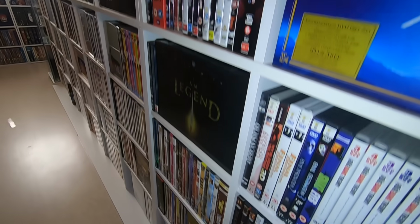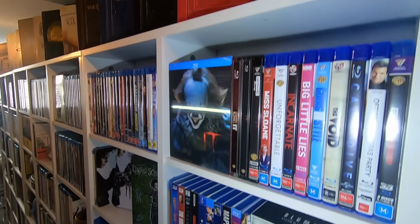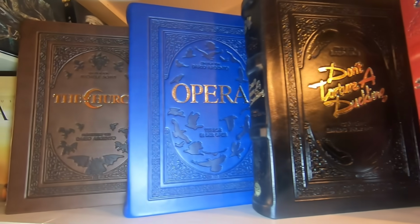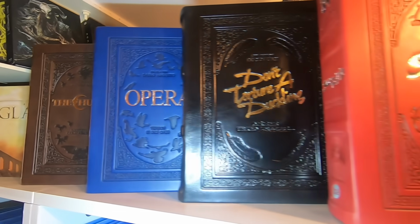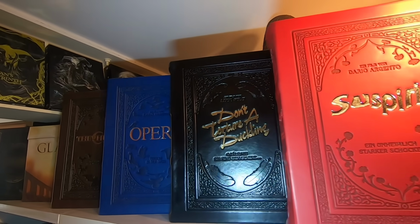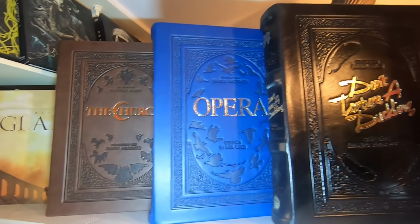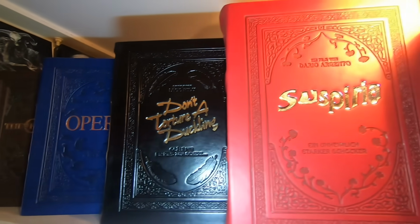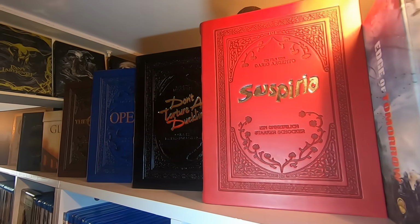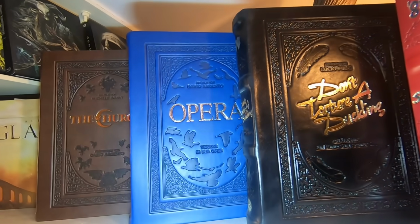And then if we move further up along the top, we've got these German released faux leather bound sort of book editions that have wooden drawers inside them. So at the moment it's the Italian Giallo range. We've got Dario Argento's Suspiria there, which is one of the most popular. So they're really well made, and they look fantastic together.